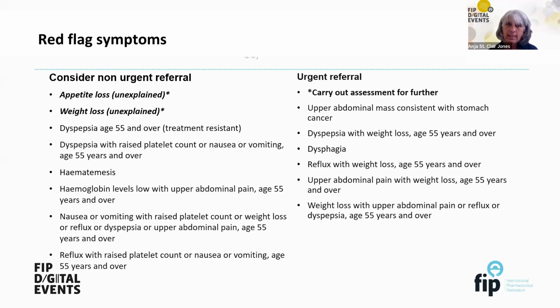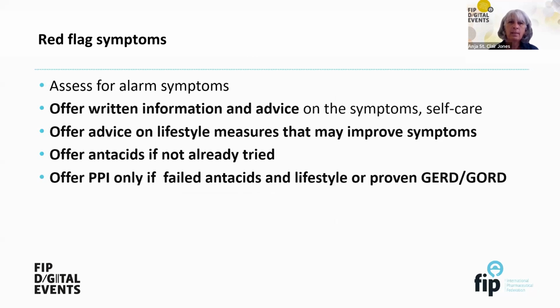So what the next slide is showing us is how do we manage GORD? First of all, make sure there are no red flag symptoms. I personally always think, if you offer advice, make sure you have some written information and advice on the symptoms and self-care. Patients can usually only take in 3 things, so if you have a written leaflet, they have time to read it afterwards.